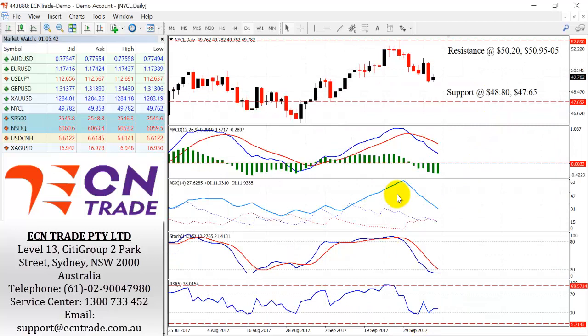Oil also recovered as well. Now it needs to break above 50.20 to get further momentum to the upside and target the 51 handle, with any dips at the moment looking towards 48.80. Now if we don't get this move in the next 48 hours to the topside, then the risk is that the downside could come in towards 47.65 or to $46 a barrel, and reassess from there.